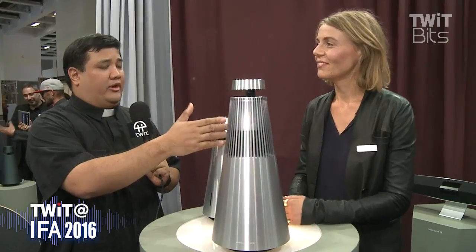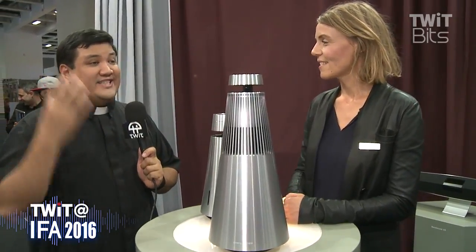You don't have to convince me about the magic, because I have heard these sound off. I've seen how they work. The controls are intuitive. It's fantastically designed, but let me be honest with you, they're a little bit pricey. We're talking about over €1,000 all the way up to €1,600 for the larger one.